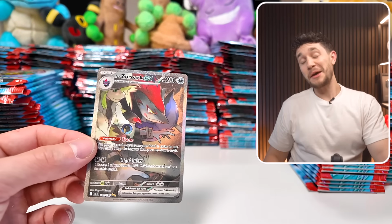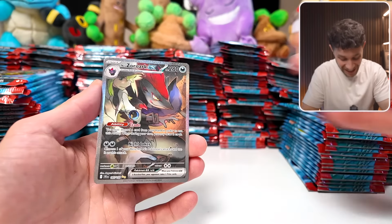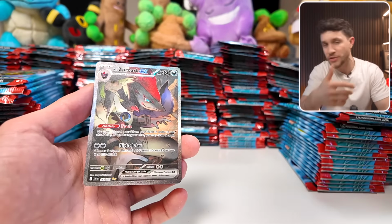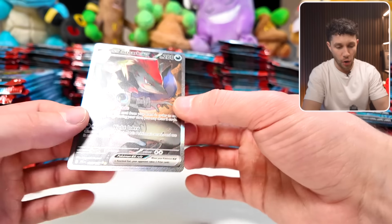Bro, this set might be insane, dude. This set might be crazy. Ends Zoroark EX Secret Illustration Rare. Bro, the second already. This is crazy. These are alternate arts, effectively, if you're just coming back from the Sword and Shield era. This is so nice, man.